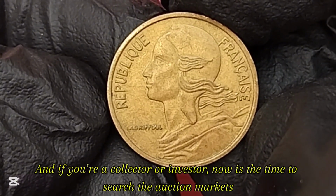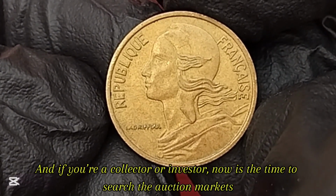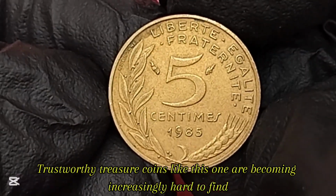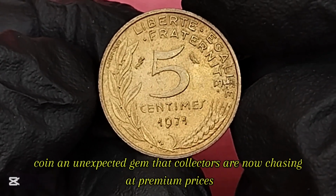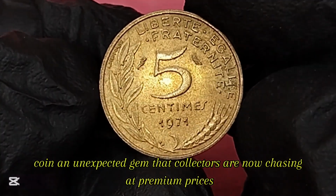And if you're a collector or investor, now is the time to search the auction markets. Trustworthy treasure coins like this one are becoming increasingly hard to find, and their value continues to grow. Next up, the France 5 centimes 1971 coin, an unexpected gem that collectors are now chasing at premium prices.